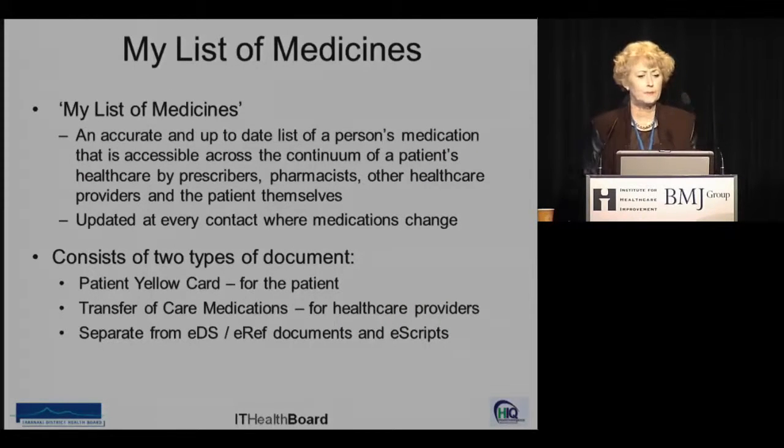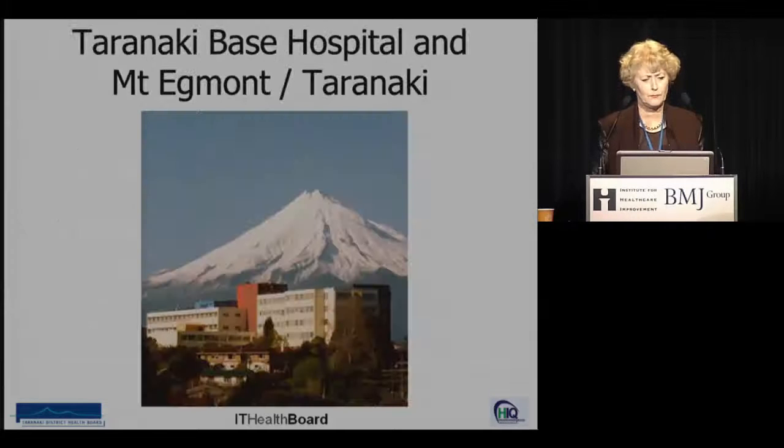My List of Medicines is aiming to have an accurate and up-to-date list of a person's medication accessible by the patient's healthcare provider, the prescriber, pharmacist, and the patient themselves, which is updated at every contact where medications change. And this would come in 2 forms, a patient version and a healthcare provider version. And I'll elaborate on the healthcare provider version, which looks very much like the Discharge Medication Changes Summary Report, which we currently get off the electronic medicines reconciliation system that we've got working at the moment.